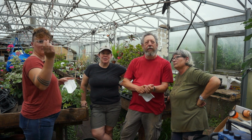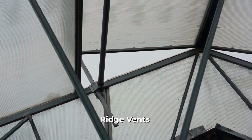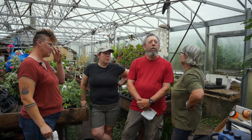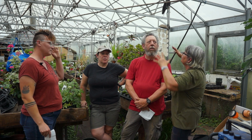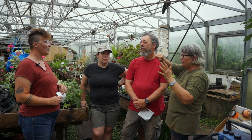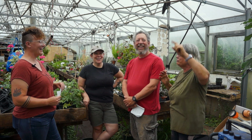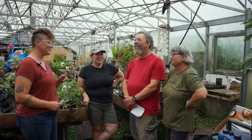So what are some of the features you've added? I know that in there you've got a heat curtain that goes back and forth, and both of them have ridge vents, which is great. When were those added? They were built on when we got the new cover. But the old greenhouse also had ridge vents, with a handle that you cranked. I still have those. This has motors, which I always worry about. Someday those motors are not going to work, but so far they're good. Keep your fingers crossed.